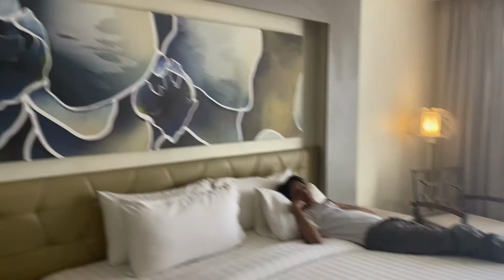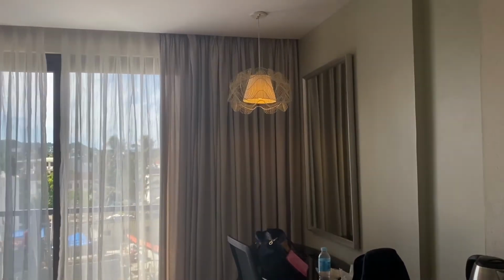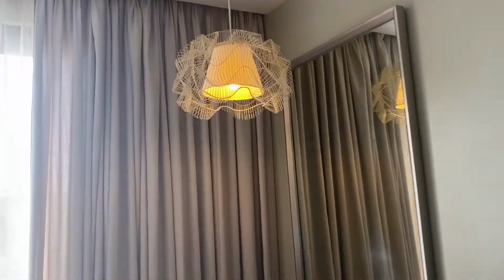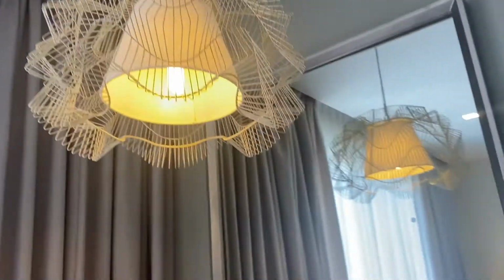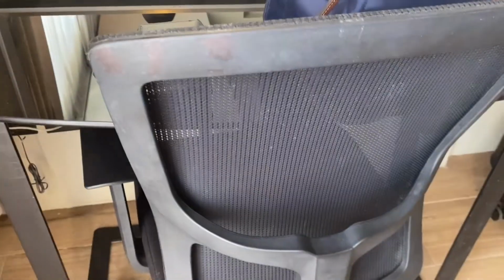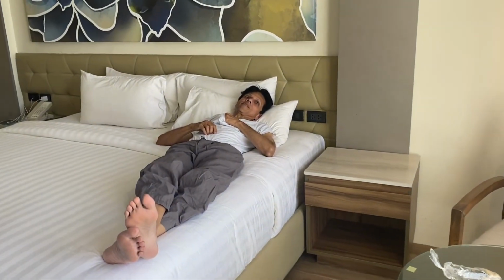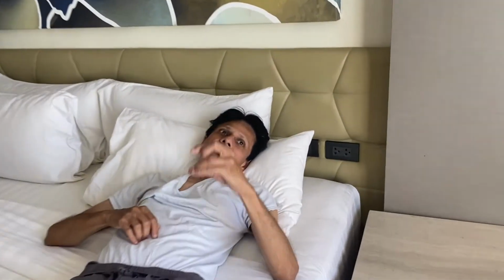This is queen size bed and it's a big room. I love their decoration. The lampshade. Look at that. So unique. There's a mirror again. There. That's a stool. Nice. There. Somebody's lying there. Relaxing.